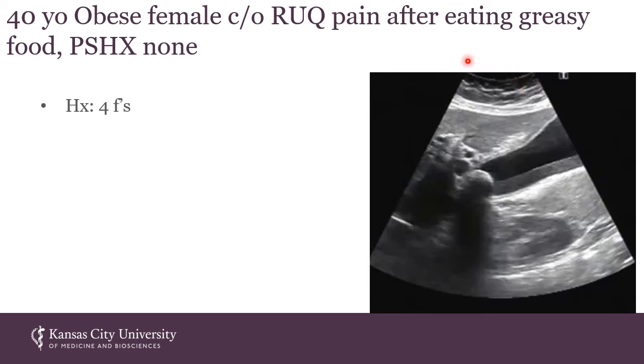So first of all, remember the ultrasound is coming from the top. The ultrasound wave is coming from the top end of the screen and going down, and this right here is a stone in the neck of the gallbladder. This structure here is the gallbladder. Here's a stone in the neck of the gallbladder, and there's kidney underneath here. But basically, this is a stone.